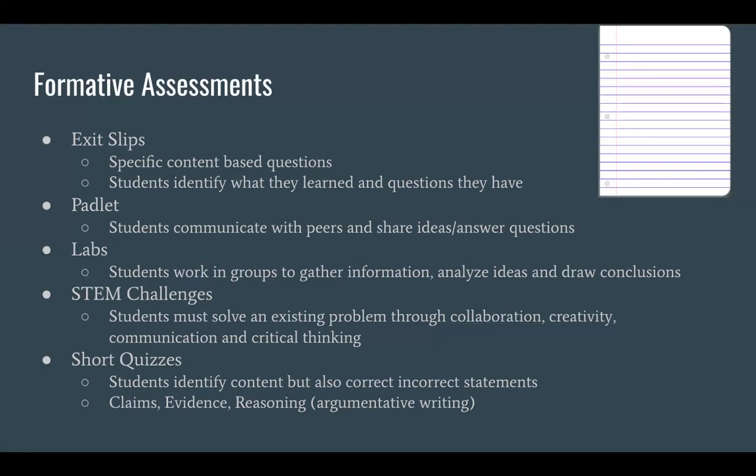Now, labs and STEM challenges are very straightforward and they're already embedded with 21st century skills. There's going to be data collection and analysis of the data and effectively communicating their results. They might even be asked to come up with creative solutions to problems that are presented. Naturally, in a science lab, many students are already working in small groups, so they're collaborating with one another. Then finally, there are going to be short, specific quizzes. Students can identify content, but also correct incorrect statements.